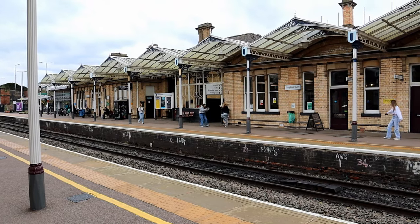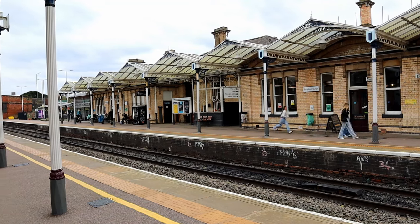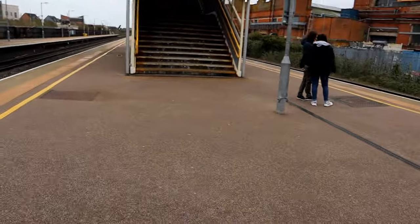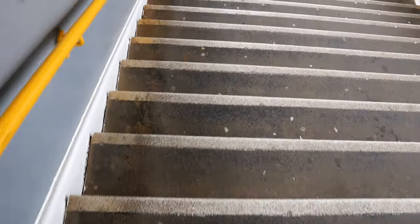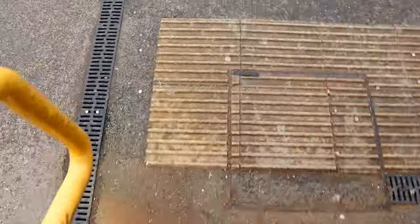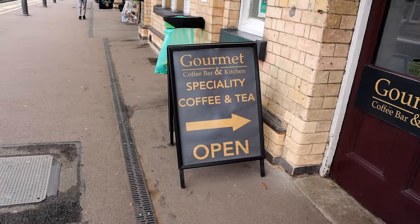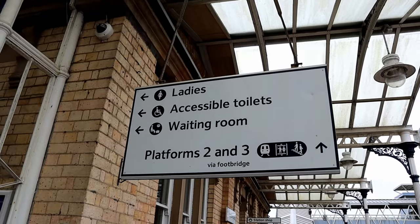Over on platform 1 you have got waiting room, toilets and the ticket barriers. We've also got the footbridge, so let's take a wander over there. We also have the lift between the footbridge and the platforms. There's also a station shop and a coffee bar and kitchen, specialty coffee and tea. And not to forget the waiting room.